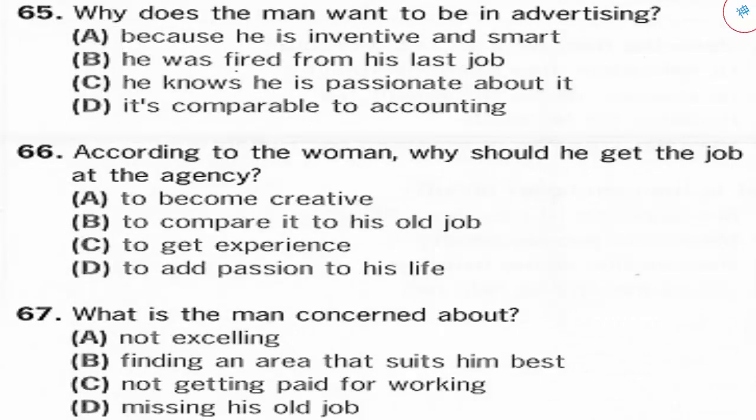Questions 65 through 67 refer to this conversation. As I said over the phone, I've been an accountant for the last 10 years and have recently quit my job. I want to find a career that I'm passionate about. And what provoked your interest in advertising? Well, there's still a lot for me to learn about the field, but it seems to grant me the opportunity to exercise both my creativity and my intelligence. That is certainly true. And there is actually an opening at the agency.